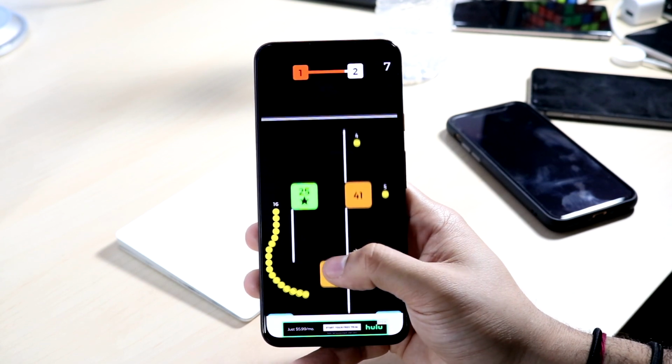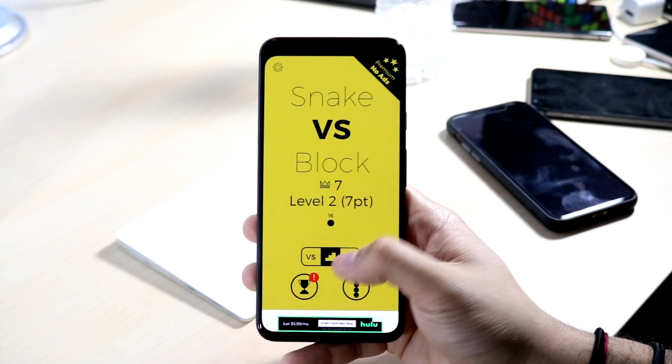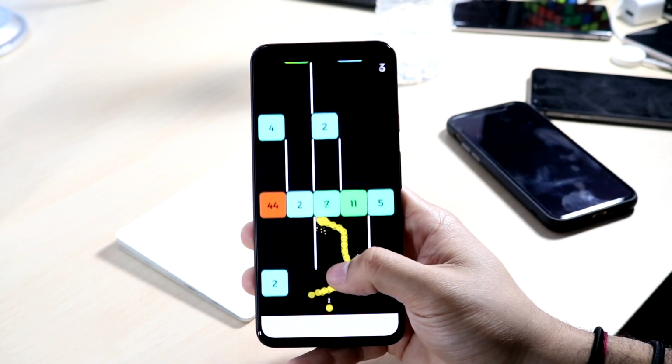Now, a really cool thing about the Pixel 4 XL is that it's mostly stock. There's really nothing bloatware on it at all. So with that being said, let me go ahead and show you the speed comparison. Maybe one will be way faster than the other, probably not, but let's go and see how those two compare.